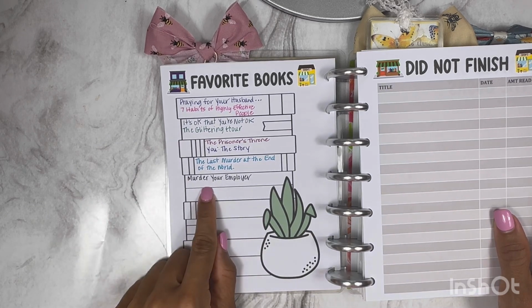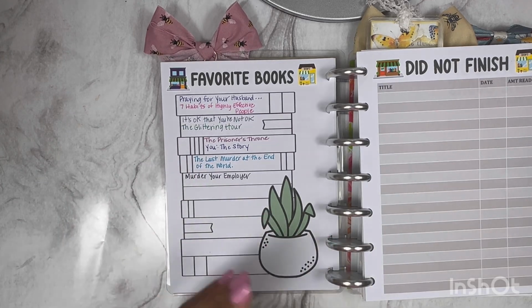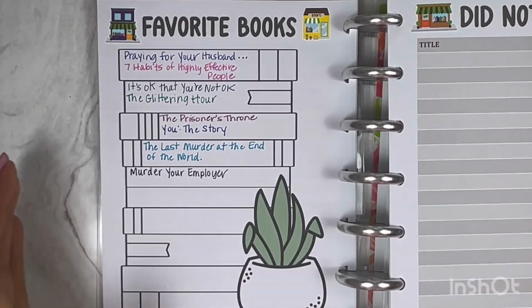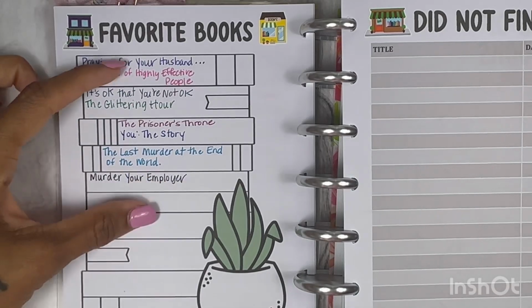But anyway, this is not typical for me. I normally have quite a bit of 5 stars. So I'm hoping that in the next 6 months, I can start reading a little bit more 5 stars. I'm kind of stingy with my 5 stars. I give more 4s out than anything, but it's never been this low.